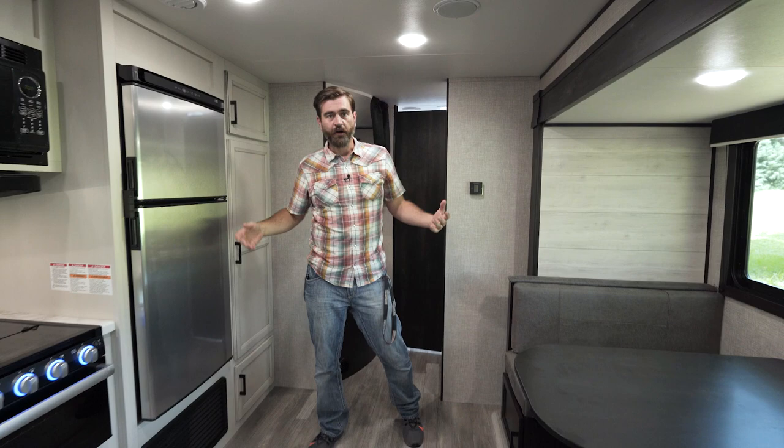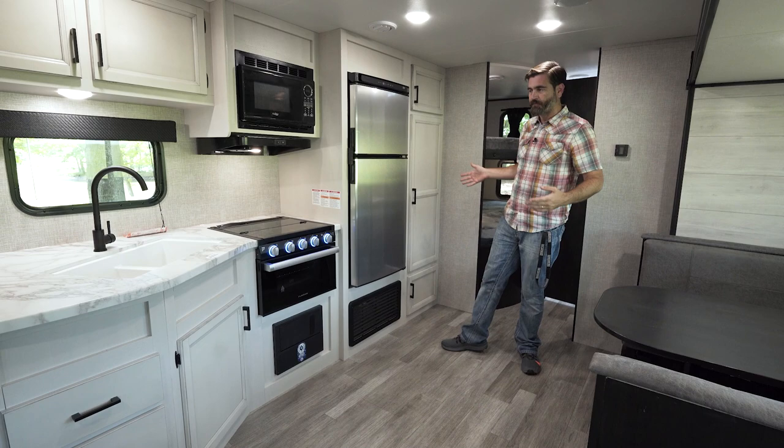Pushing out of there, we end up in what is effectively our dining room and our kitchen. They've used nice, bright, white cabinetry. This is a holdover from last year, so they haven't changed up that much, but it still looks great. I think this is an awesome little kitchen.